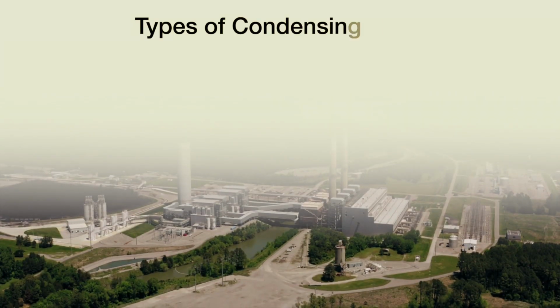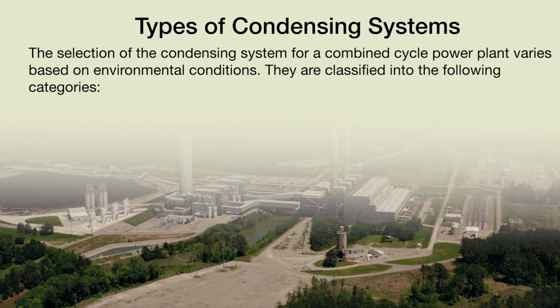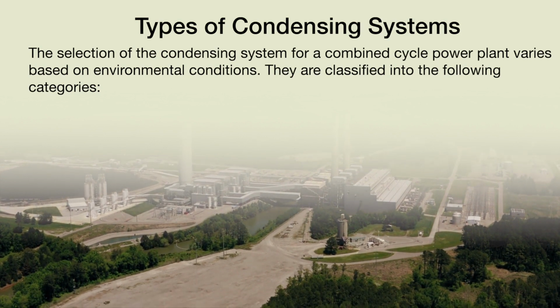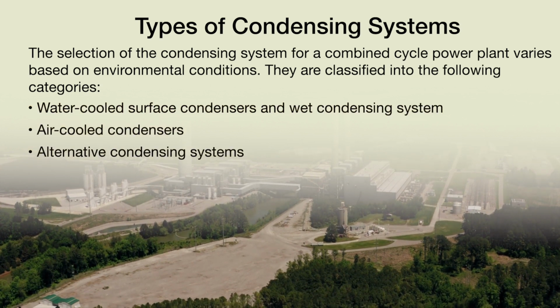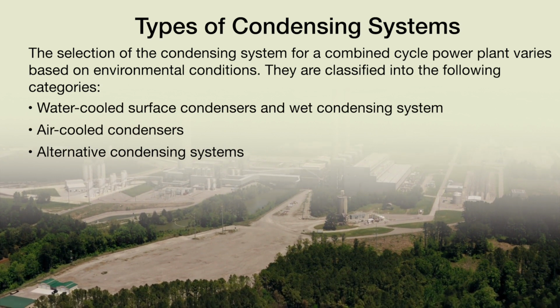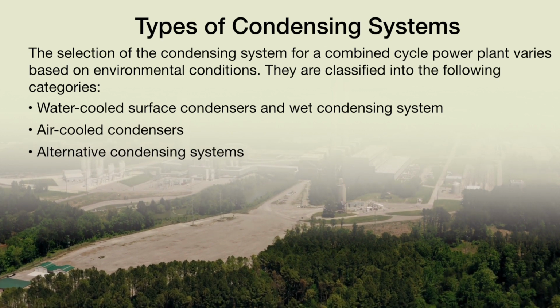Now, these condensing systems can be of different types, and the selection of a condensing system for a combined cycle power plant varies based on the environmental condition. So, we can have different categories like water cooled surface condensers and wet condensing system, or air cooled condenser or any alternative condensing system.